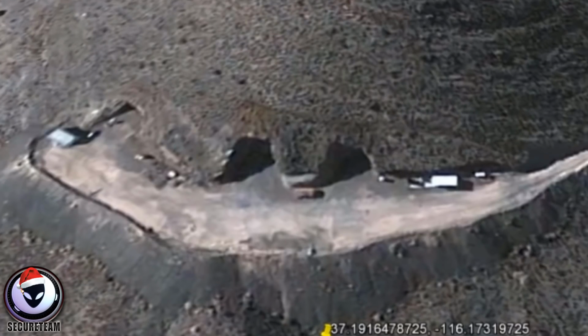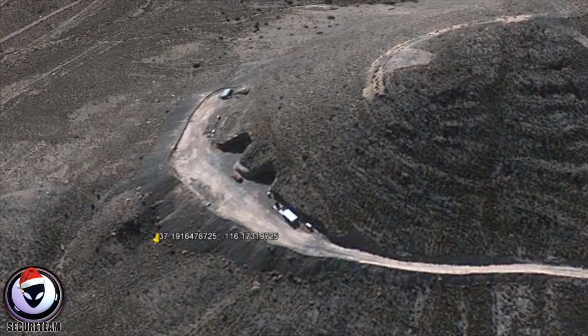We have this long road here coming to them. It comes right up to them. We have trucks and other equipment nearby. And so if I had to guess, if that's what they're creating here, this is obviously some sort of secret entrance into these mountains.